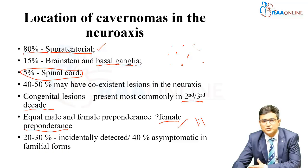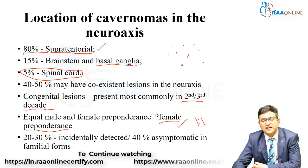Usually headaches are the most common cause. Usually migraine is the reason. They get imaged for the same, and an MRI brain reveals an incidentally detected lesion, which can be a cavernoma. And the asymptomatic rates are slightly higher in the familial groups, maybe because the screening is more. So 40% are asymptomatic in the familial forms.